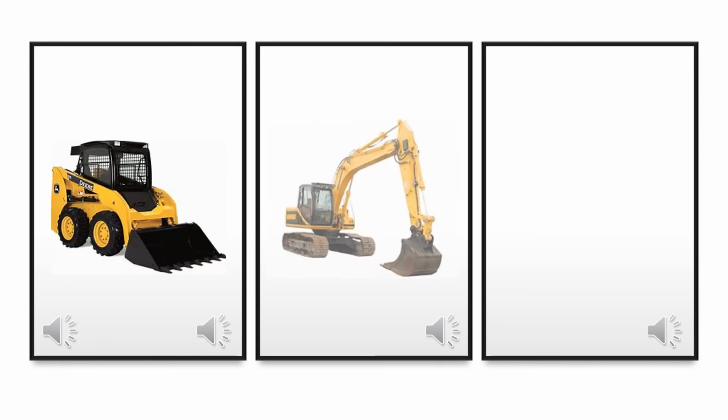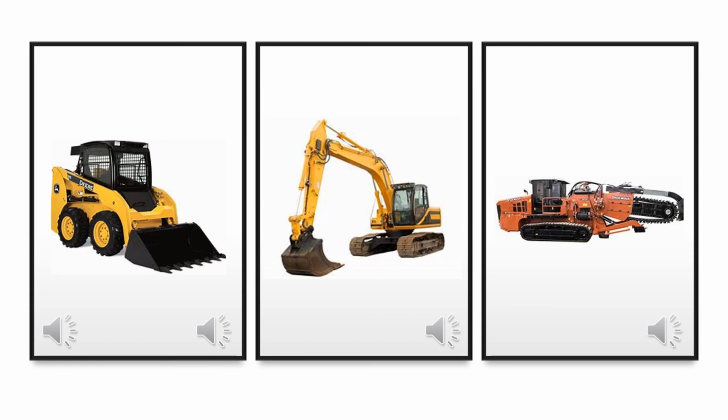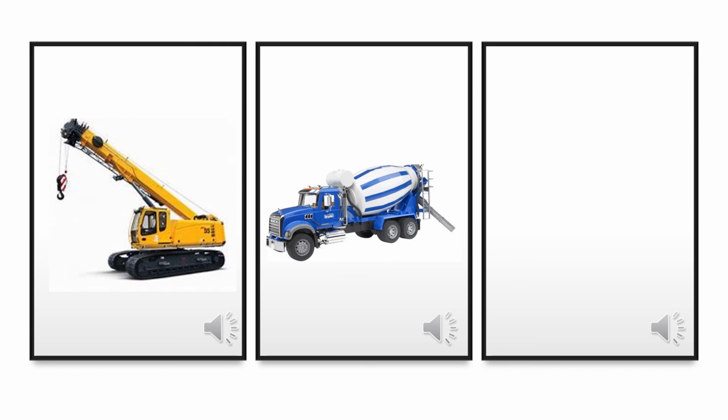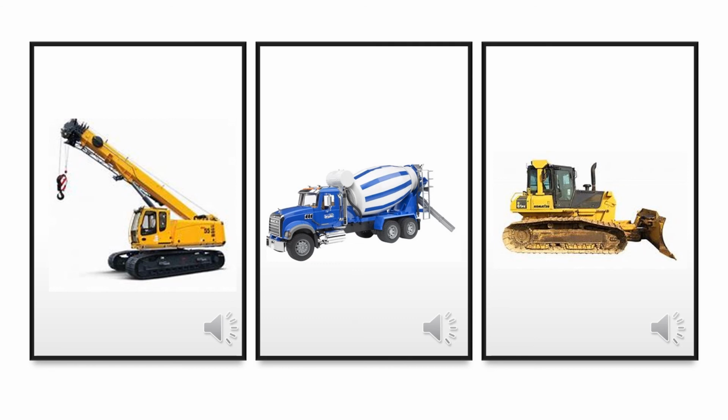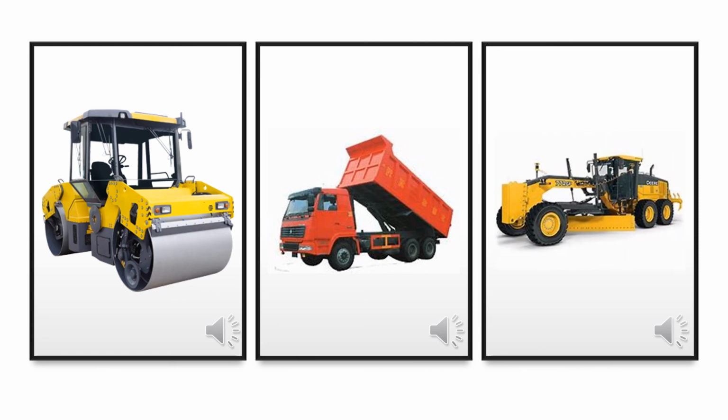Skid steer, excavator, trencher, crane, cement mixer, bulldozer, steamroller, dump truck, grader.